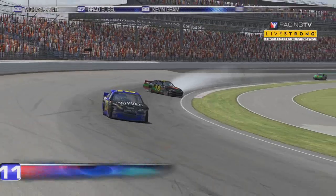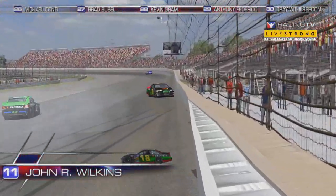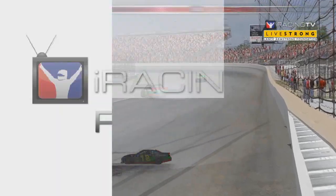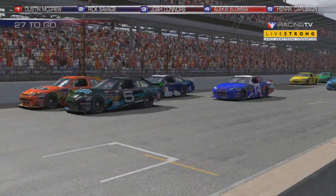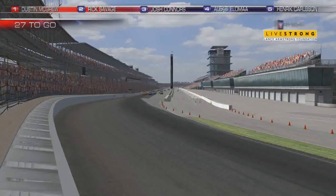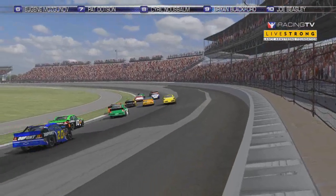Instant replay jumping away to show a lazy spin by John Wilkins in 11th place. Smoking the tires, tapping the wall, brings out another yellow. On the restart, lap 133, Rick Savage, who started 21st and was as far back as 29th, leads the field. Dustin McGrew on the outside.